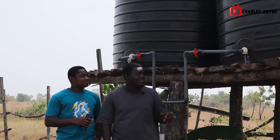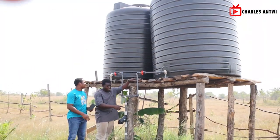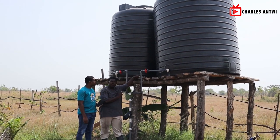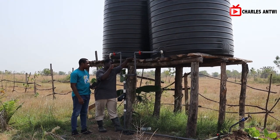So this is our irrigation point. We actually get water from a borehole from the top there, but then we pump the water into the polytank. And forgive our polytank stand. This is not actually the size it should be. It should be at least 10 feet high.